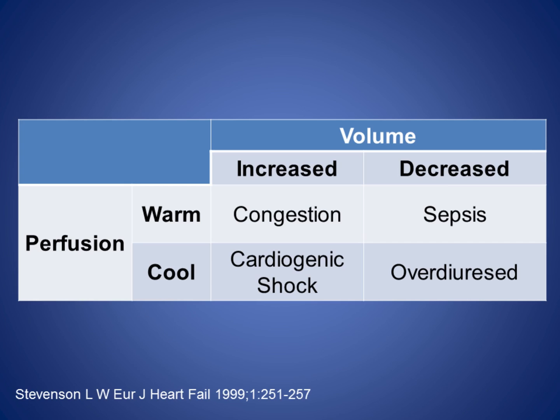All right, so after you've gone through all that, one way of thinking about these severe heart failure patients is to put them into this 2x2 table, and you're just trying to decide whether their volume is either increased or decreased, okay? And whether their perfusion is adequate, which means they're warm in the colloquialisms of Lynn Warner Stevenson, who invented this categorization, or they're cool, meaning they're in shock, or they have signs of hypoperfusion, okay?